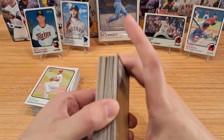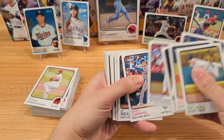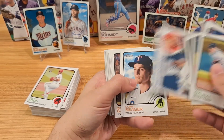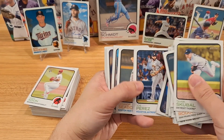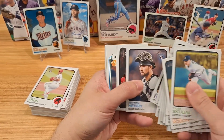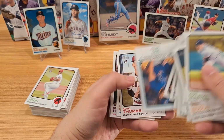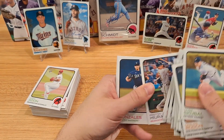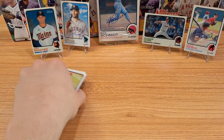All right, so let's see what else we got in here. Not expecting a whole lot. Hopefully we can get J-Rod, who's not been having the greatest season so far. Hopefully he'll pick it up soon. Bobby Witt, he's having a good season. And Spencer Torkelson, I'm not really sure how he's doing. Alec Thomas, let's see. All right, last stack here.